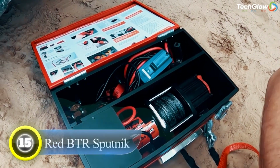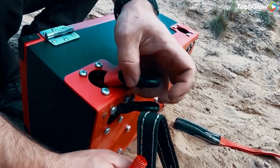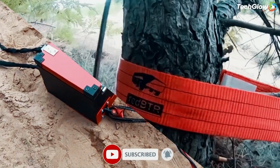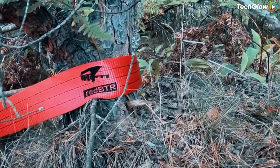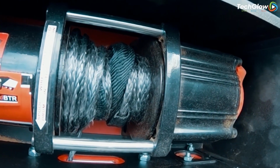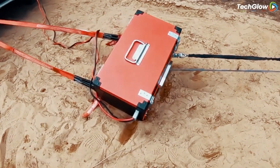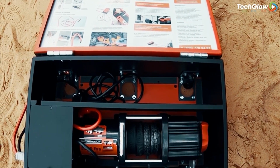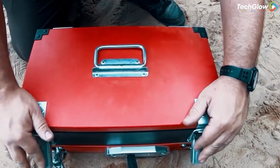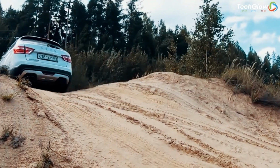Number 15. Red BTR Sputnik. Portable electric car winch Sputnik of the City series for active road travelers. Recommended for use on cars, crossovers, and ATVs and motorcycles. Operates from the voltage of the car's onboard network of 12 volts. For ease of storage and use, the Sputnik portable winch is supplied in a strong steel box case. The box is not afraid of mechanical impact and is able to withstand an adult. The package includes a 5mm synthetic cable, which reduces its weight and increases ease of use. The winch is controlled using a wired and wireless remote control with a range of up to 30 meters.